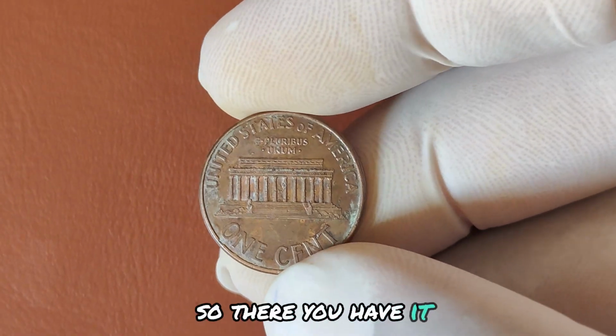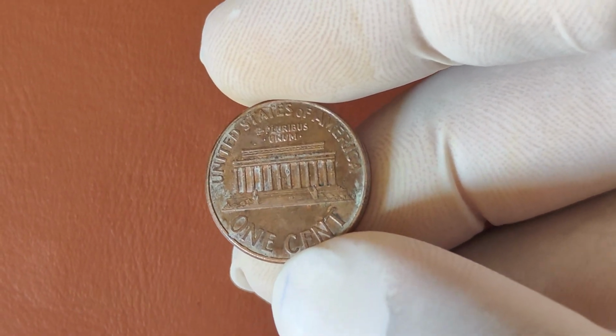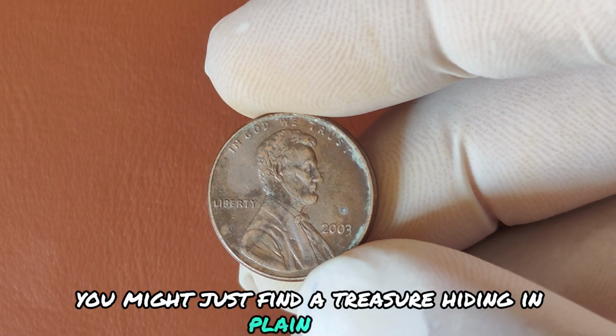So there you have it, the 2003 no-mint mark Lincoln penny. It may seem ordinary, but under the right conditions, it could be worth thousands. Make sure to check your pennies closely. You might just find a treasure hiding in plain sight.